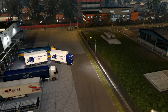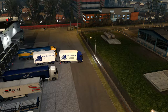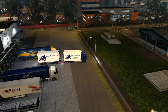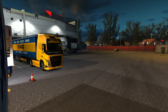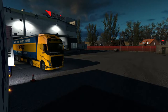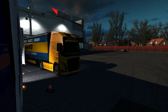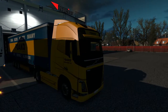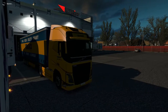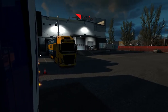As you see, we will not end up straight here, but the one and only thing is that I want to be able to straighten myself out when going forward like this, because then you have an easier task to reverse straight. Let's check it out through the window here. As you see, I am not straight now, but the further I get towards that truck and trailer, I can straighten myself out like this.